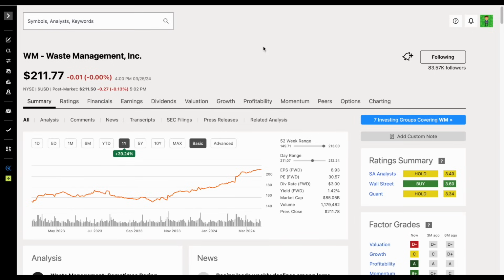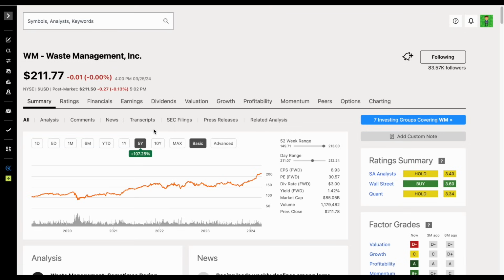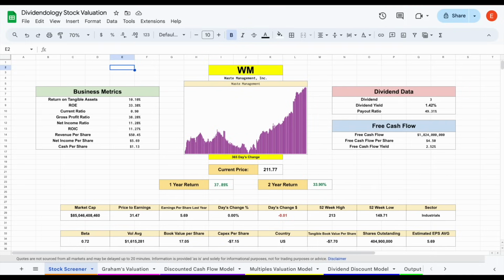So that was a lot of information we just touched on this stock, and the reality is it's pretty much trading at all-time highs, currently at $213 per share. If we look at the past 5 years, we can see it's up over 107%. And so the question we need to be asking ourselves as of right now is, is Waste Management trading at a good value at $211.77? To answer that question, let's go ahead and jump into my stock valuation spreadsheet.